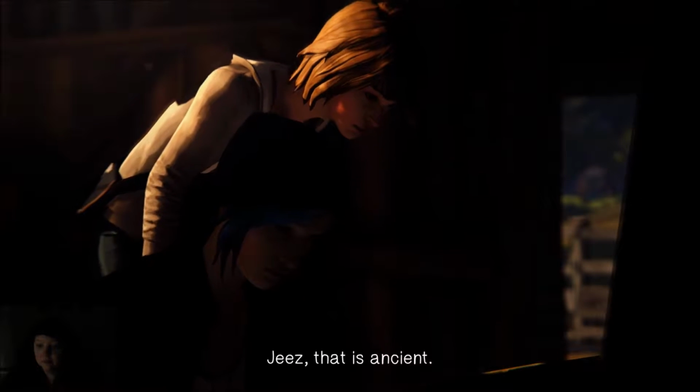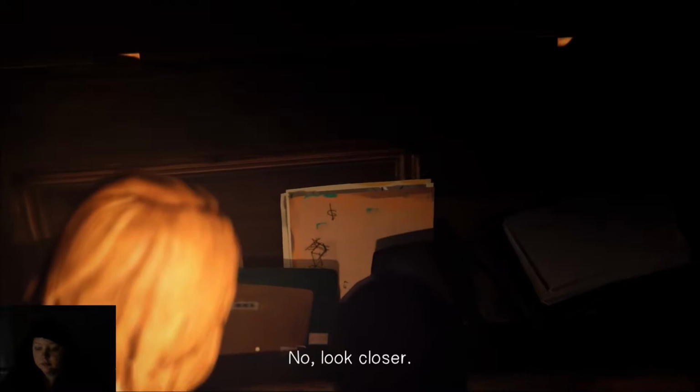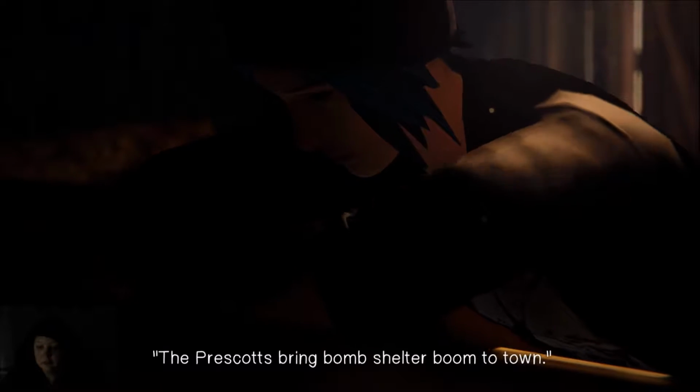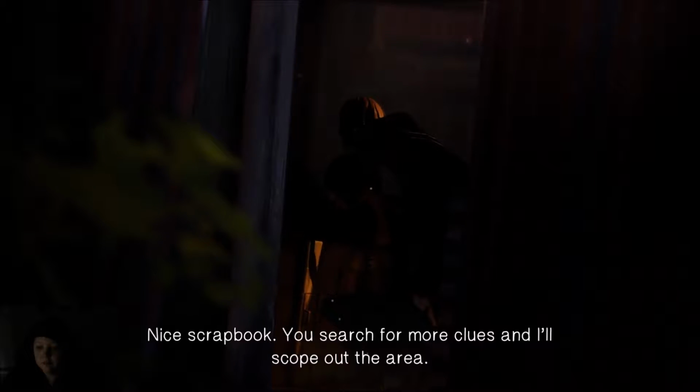Jeez, that is ancient. Jackpot. Old shit. No, look closer. Harry Aaron Prescott and family donate new library to Arcadia Bay. Prescott Industries celebrate grand opening. The Prescotts bring bomb shelter boom to town. Nice scrapbook. You search for more clues and I'll scope out the area.